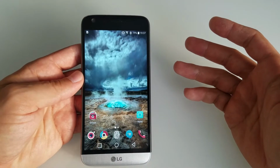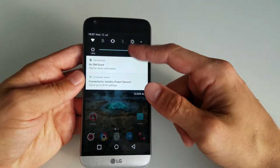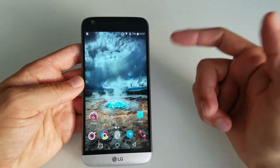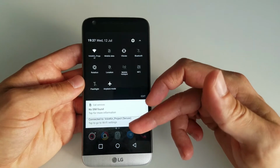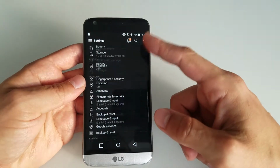When it comes down to software, a lot of people don't like the software, the LG skin as they call it, for whatever reason. I have applied a black, I believe it was called LG G6 theme. As you can see, everything is nice and simple and black. Your notification area is changed, your shortcuts as well, so I really don't mind the LG skin. As you can see over here, it runs quite quick, so for me, totally no complaints.